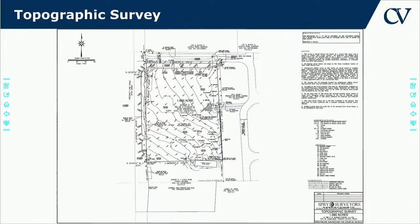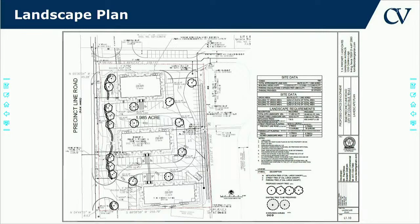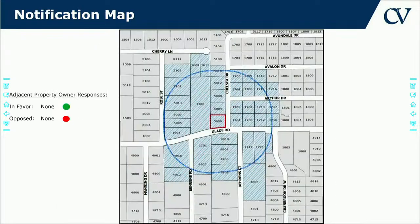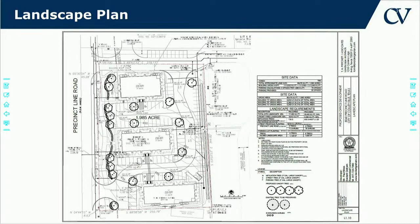And then these are just some of the exhibits that you've seen before regarding their drainage and grading, as well as their utilities and landscaping. This is a new exhibit, a little more specific on the types of landscaping that they plan to install. They also provided a tree survey and a tree preservation plan with the existing trees on the property. We didn't receive any responses from any neighbors, but this is the wrong map, which was just forgotten to be updated. And we're neutral, of course. Questions? Okay, next.